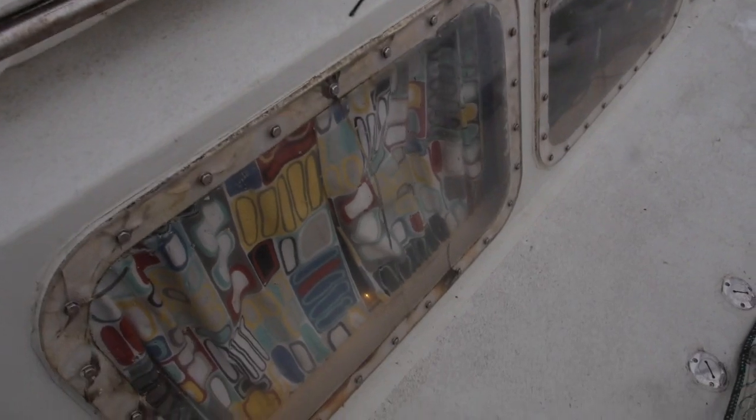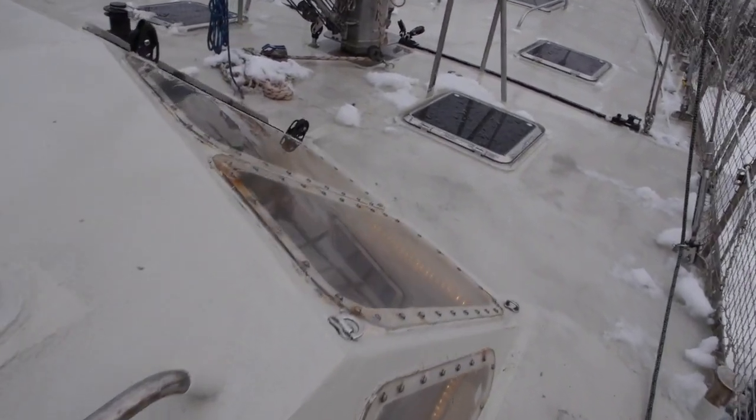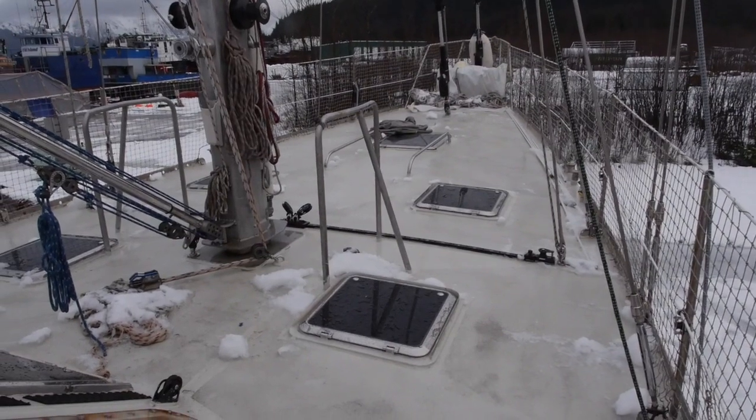Taking a look at the windows to the raised deck house, a main cabin, and looking forward from that to the foredeck. Lots of room for working the boat.